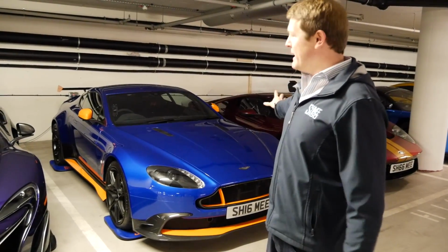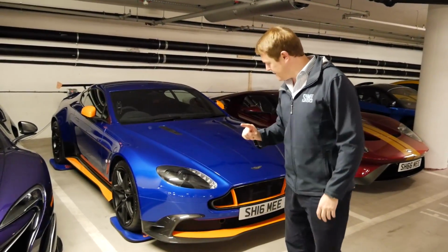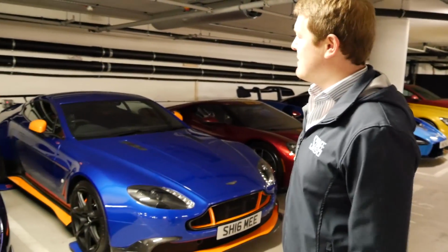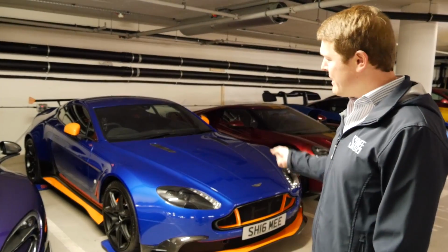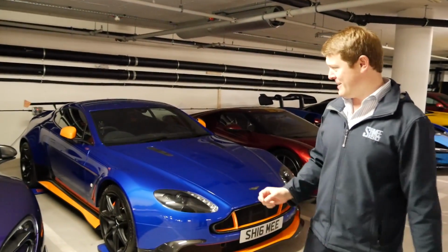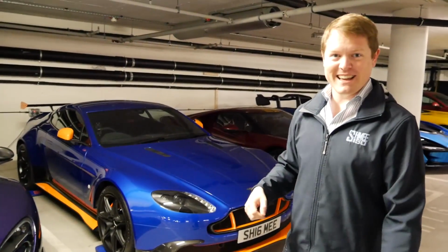Again, spec'd it completely uniquely. Cobalt blue paintwork, Gulf orange accents. It is the only one in that exact colour combo in the world out of the 150 of them. And Aston very kindly allowed me to make a video series of the car being built. So things like, on the metal of the chassis, I signed. Yeah, you signed it, didn't you? Yeah, I remember watching that.